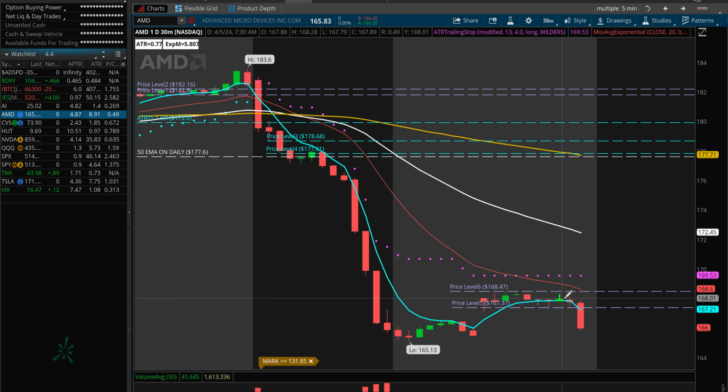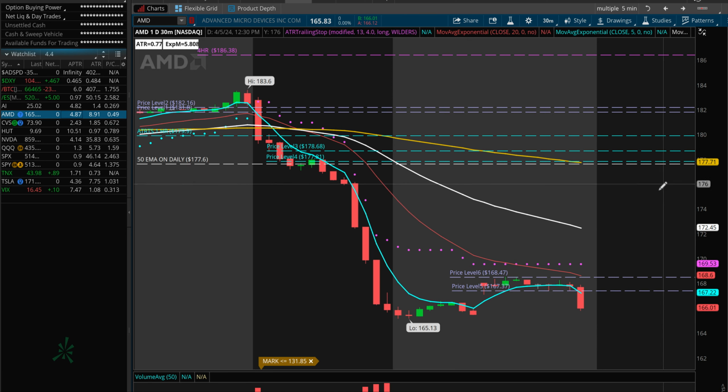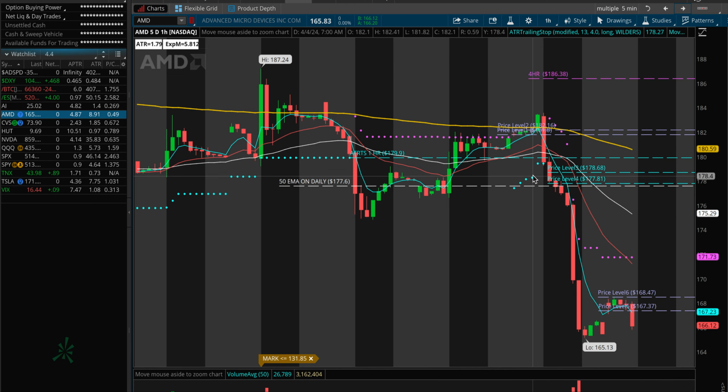Do you see how if we would have waited and entered the trade once we broke out of the gathering spot, that would have been a nice entry for a trade? Again, we will wait on other confirmations. So if you trade AMD, just be careful, making sure your entry is right. You're entering at the right time and exiting at the right time. That's very, very important.